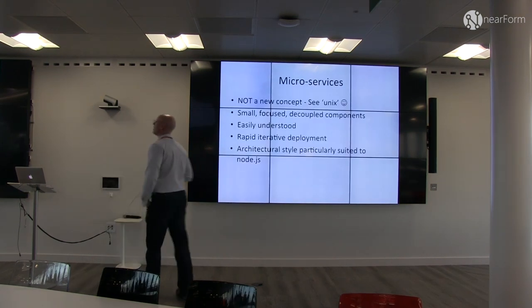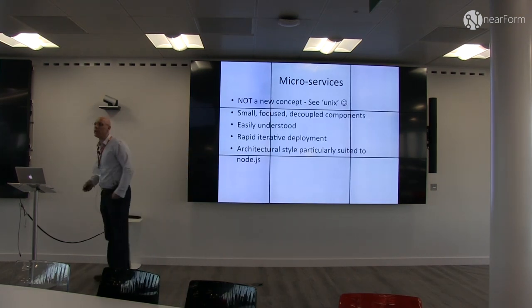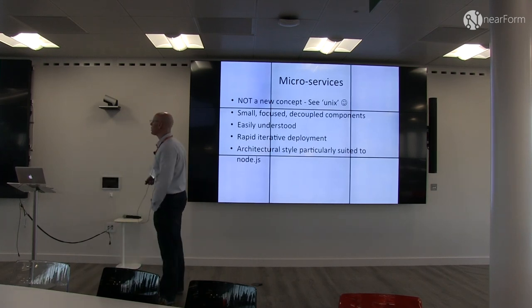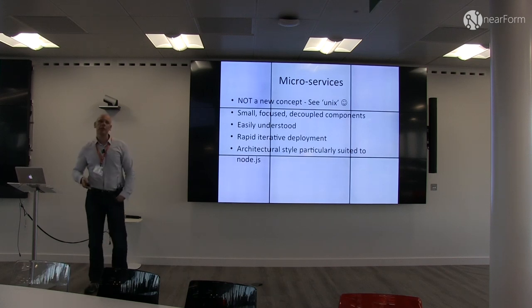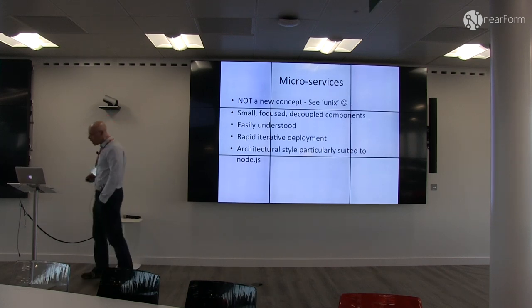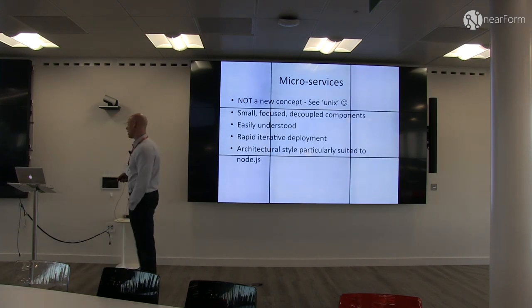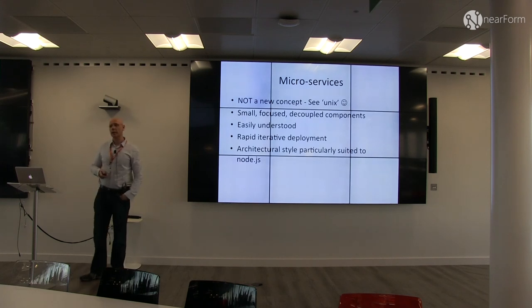Okay, so the first thing to say is that microservices are not really a new concept. For me, it's a relearning or a rediscovery of good software engineering principles. That means having small, focused, decoupled components, having very strong component boundaries, which gives you small bits of code which are easier to reason about and easier to develop in isolation. As I said, it's an architectural style which is particularly suited to Node.js.